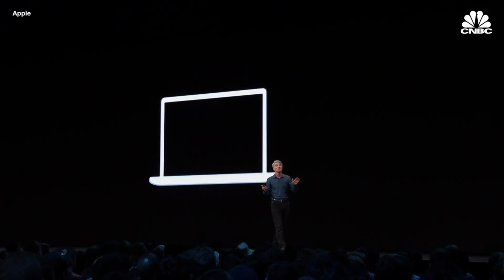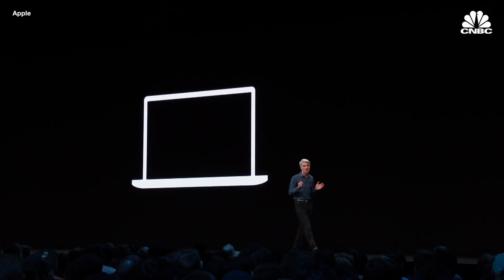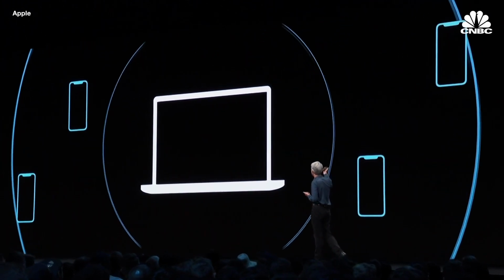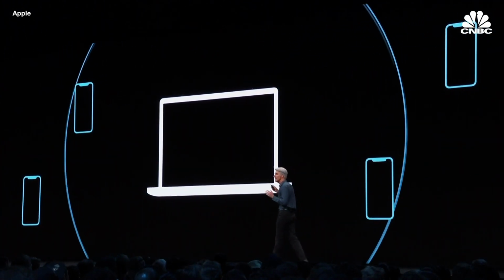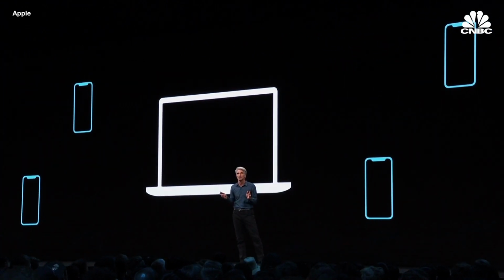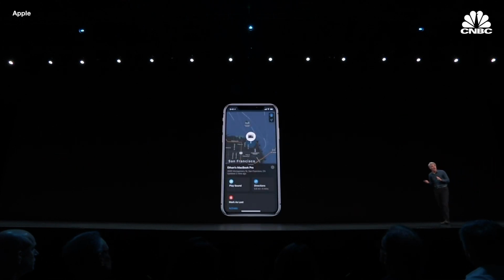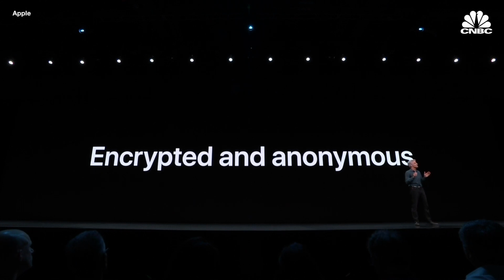Now, let's say you've misplaced your MacBook. So even when it's offline and sleeping, it sends out a secure Bluetooth beacon that can be detected by other people's Apple devices nearby. Now, they can relay your MacBook's location to the network and ultimately back to you so you can find it. Now, what's amazing is that this whole interaction is end-to-end encrypted.